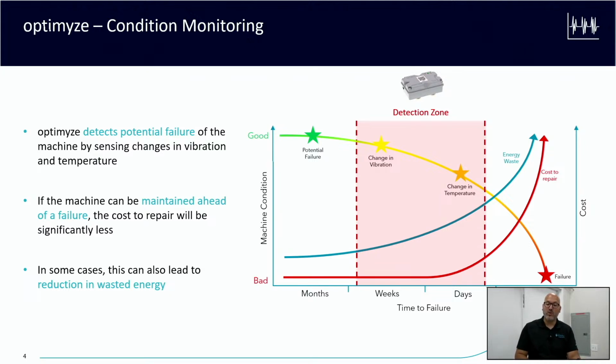And then you see the blue and red arrows going across. That's just telling you the longer we leave a problem to brew, it continues to get worse. So now it becomes less efficient, or it starts to use more energy over time, and the cost to repair that problem becomes more costly as well.